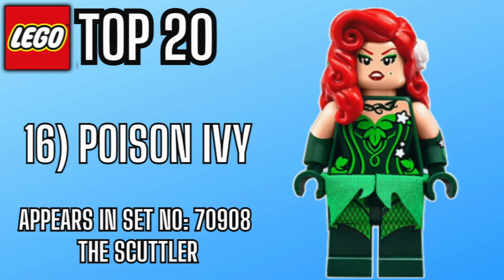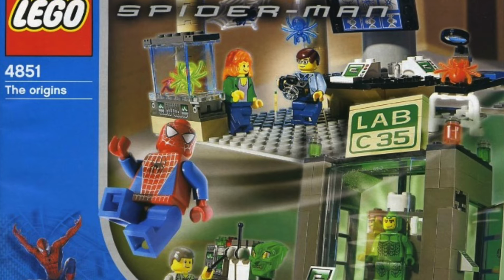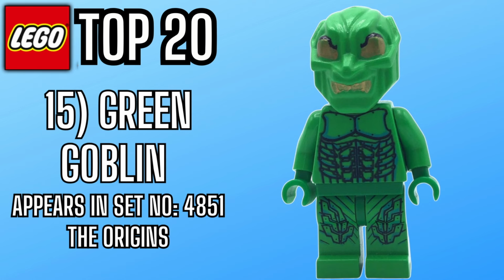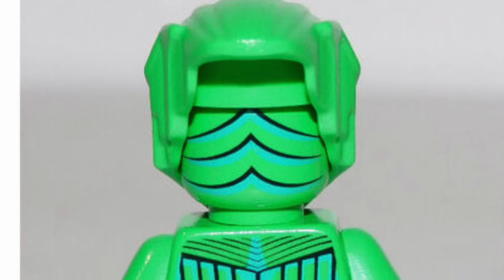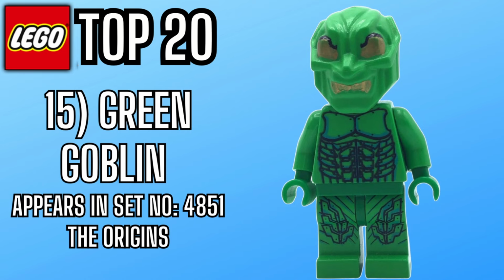At 15 is a bit of an OG minifigure, that is the Green Goblin from set 4851. There's actually two different variations of the OG Green Goblin minifigure, but I opted for the one with the gold eyes, as by far that's my favourite one of the two. It's just far more accurate to the movie and it looks fantastic. Obviously that is the best part about this minifigure, that being the mask. It looks very menacing, and the printing on the chest and legs again is fantastic. So for such an old minifigure, this one really is chef's kiss.